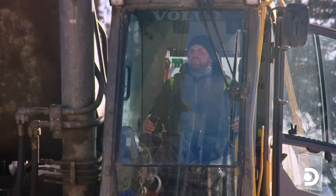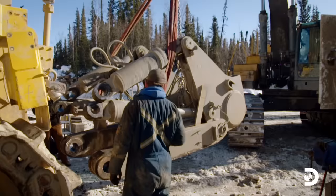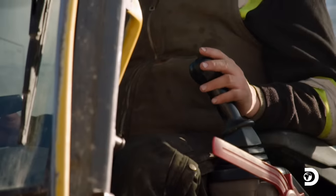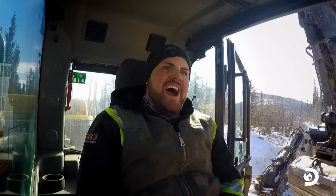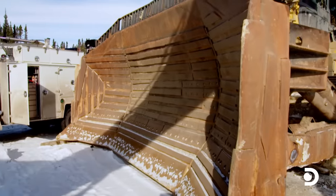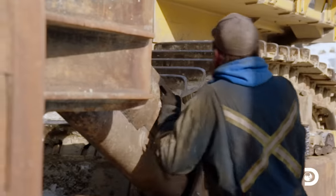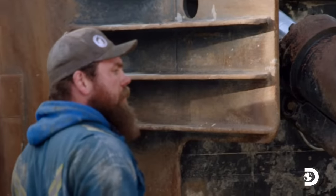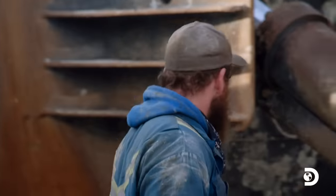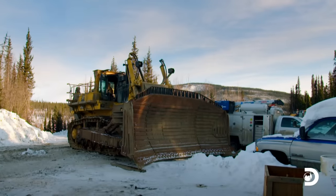Track's tightened. Carl and Brennan put the finishing touches to the 475, attaching the 8-ton ripper. A little bit. Good. Oh, she good. Yeah. Then connecting the 17-foot blade. Hey, Brennan, we're ready to try coming ahead here, just nice and easy. More. Okay, we're good. Just like that? Just like that. Love it. Finishing just within their 2-day deadline.